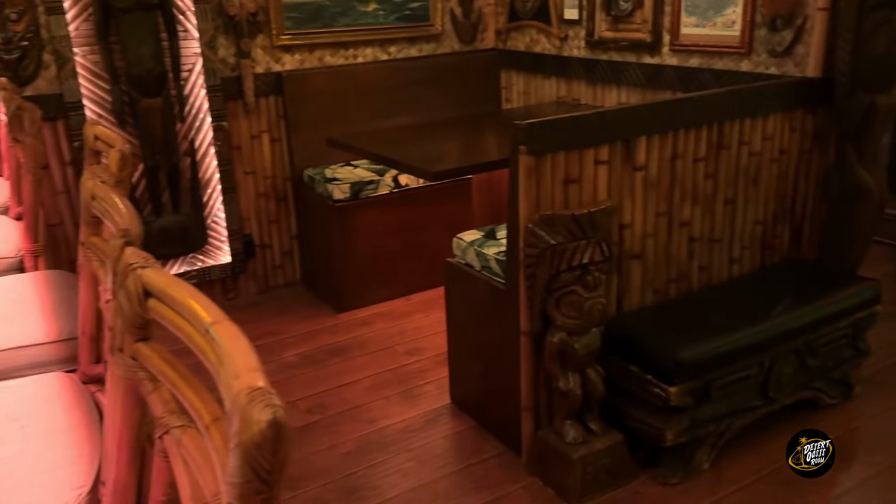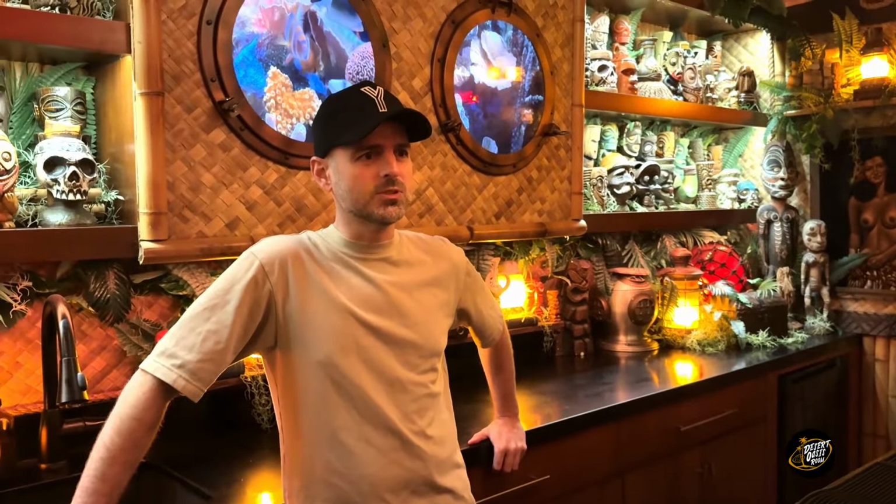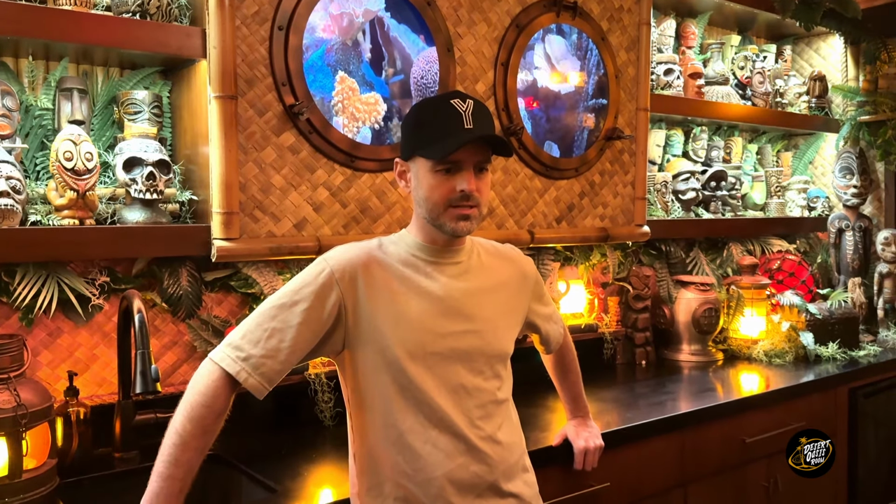If tikifying is a word, the tikification of it was done by Nick Petty of Echo Island Tiki, who a lot of you know. He brought our vision to life here, and he and I did pretty much everything. The best money I spent on the bar was hiring Nick, because he taught me basically everything I know about tiki builds. And so I've been able to become self-sufficient since then.